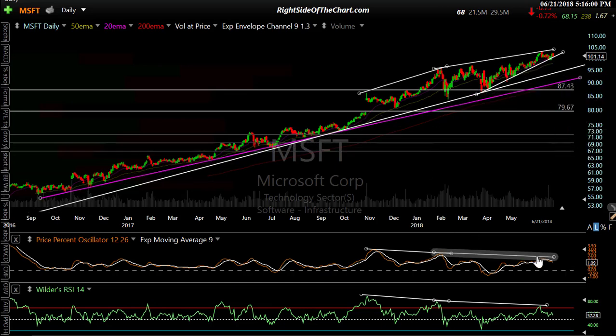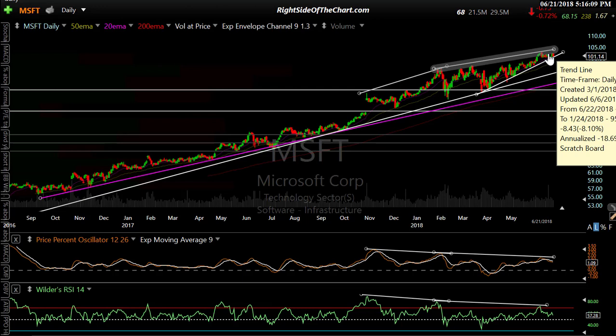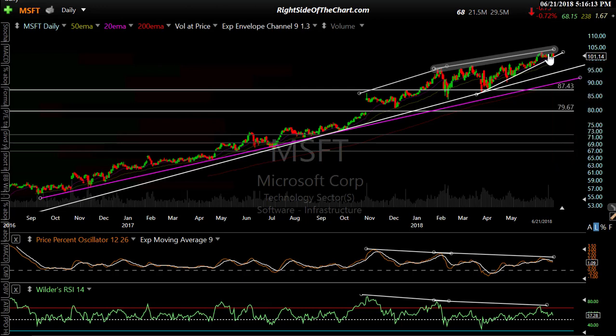But again, it's these large divergences that have been building, even leading into the January highs, and have continued to build as mostly the tech stocks have pushed to new highs, and namely these FAANG stocks that I'm talking about, and not the majority of sectors and stocks in the market. So that's not a great sign overall.